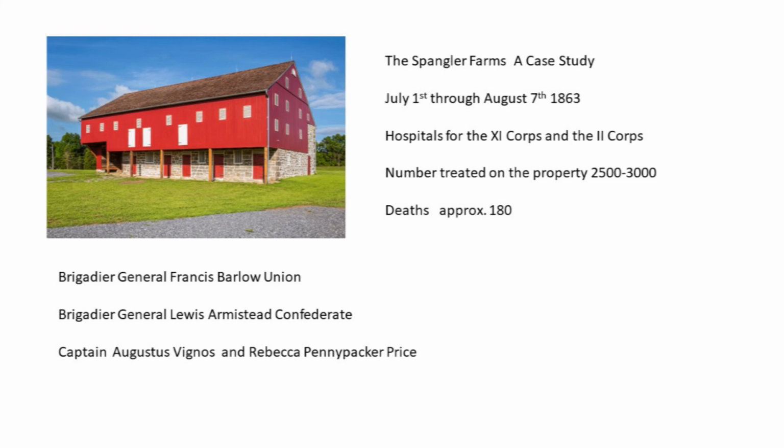Barlow is severely wounded. General John B. Gordon, one of the Confederate generals, sees him, has his men move him under the shade of a tree. That witness tree is still standing. It's one of the few still left on the battlefield. And Gordon rides off, thinking that Barlow's going to be dead. He has a severe wound. He's partially paralyzed. He's going to be dead.